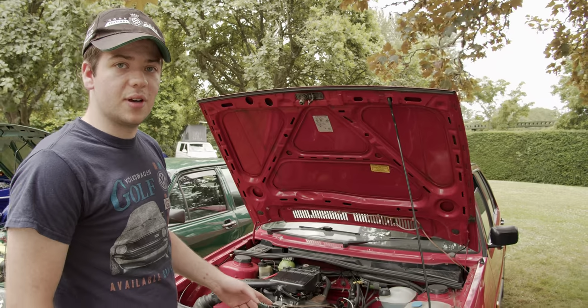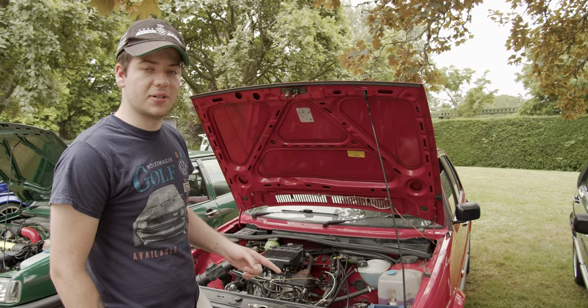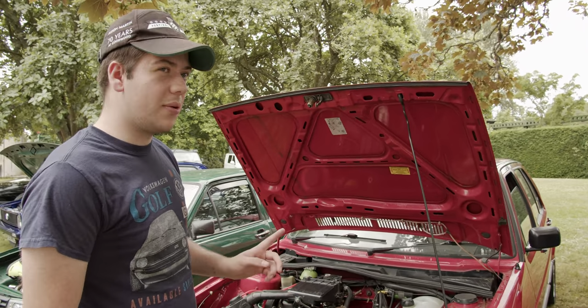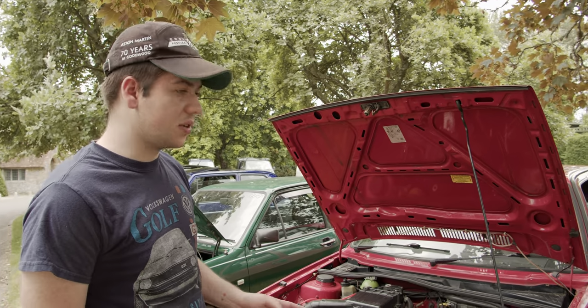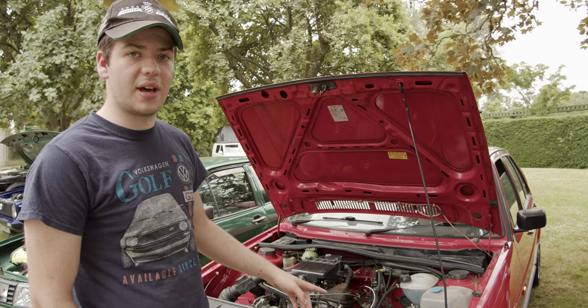This is my '88 VW Golf. It's my first car, which I bought in 2018. It's right now on 68,000 miles. I bought it on 53, I think it was. The only things I've done to it: it's a completely stock engine and stock automatic gearbox.